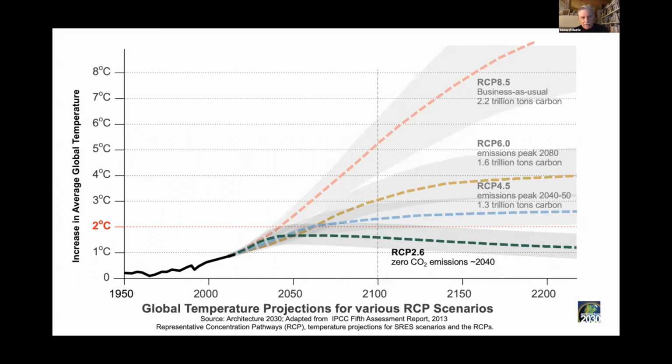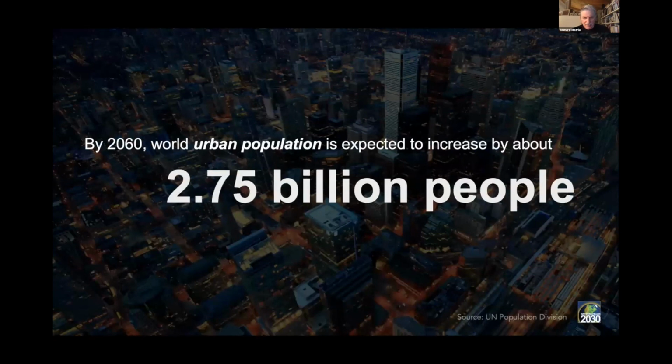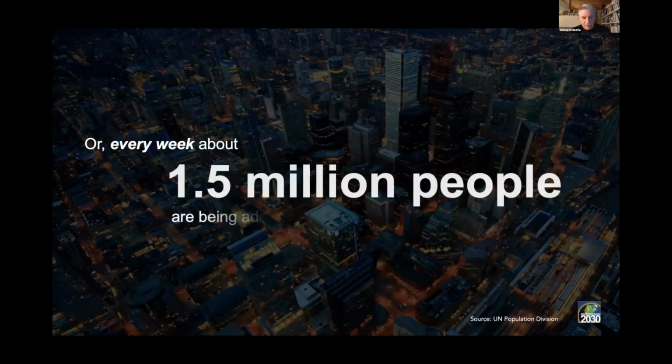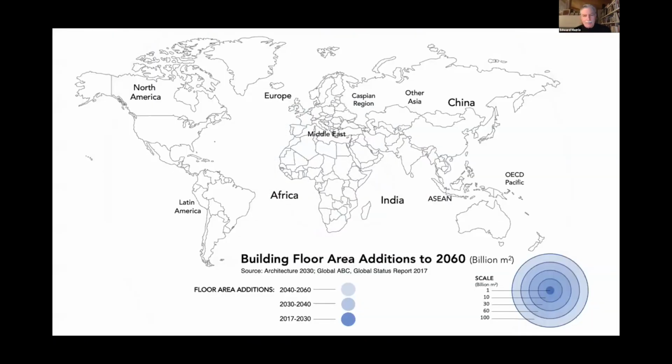So, a few facts. By 2060, world urban population is expected to increase by about 2.75 billion people. That's equal to the entire population growth estimate. So most of the growth is expected to take place in and around cities worldwide. To put that in perspective, every week, about 1.5 million people are expected to be added to cities worldwide. So where's all this going to happen? Where's all the construction expected to take place to house all these people?